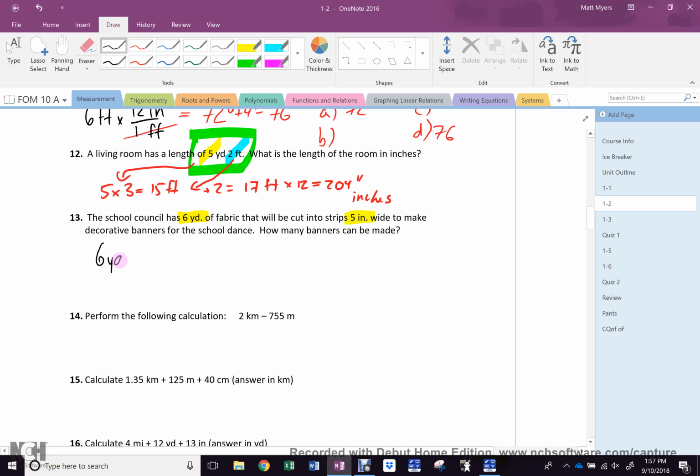So, what are you going to do? Who's going to volunteer? Who wants to go yards to feet or yards to inches? Who's going to tell me what to do? Josh, what'd you do? You went yards to inches. So I bet you went yards times 36 over 1, because 36 inches are in 1 yard, right? And what'd you get? 216 inches of ribbon. What am I dividing that 216 by? 5. Now, what does that answer give you on your calculator?